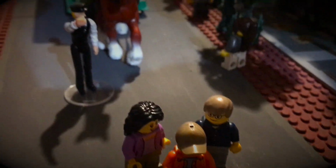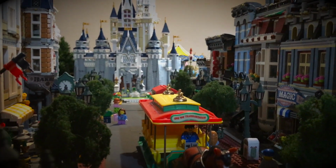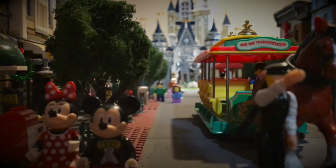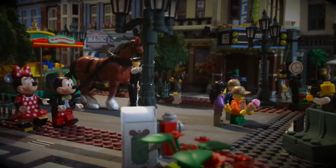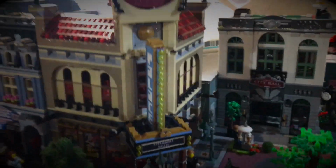Of course, the quintessential Disney park photo of a family standing on Main Street with a castle in the background. Of course, that castle is from Walt Disney World, while the Main Street station is from California. And that's because, for this layout, I used a hodgepodge of a bunch of different attractions from both Florida and California. Well, there you have it.